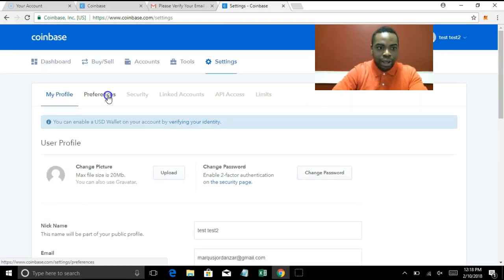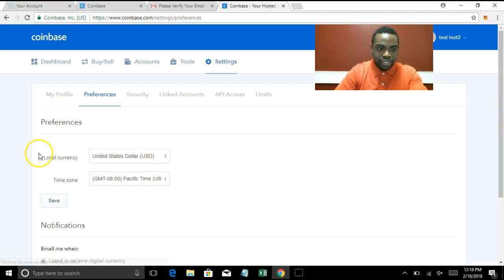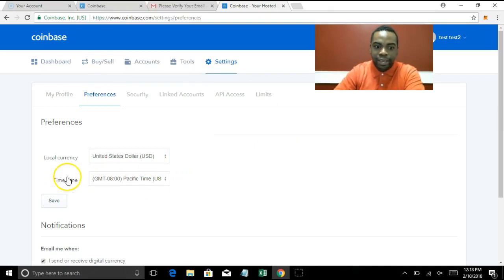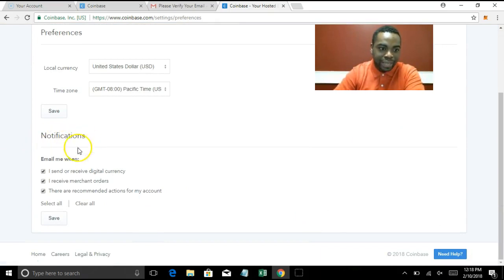Then we're going to go to preferences. So this shows you your local currency. Since I'm in the United States of America, I'll just leave that currency here. If you're in a different country, you go ahead and change this to the British pound or the Canadian dollar or the euro. You have your different time zones right here. Since I'm on the West Coast, this is my time zone, so I'm going to go ahead and just leave that there. I got all my different notifications.